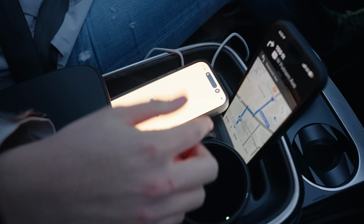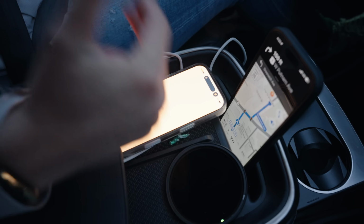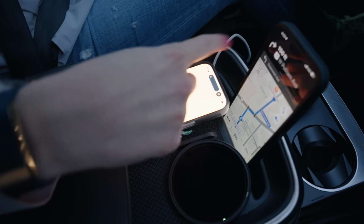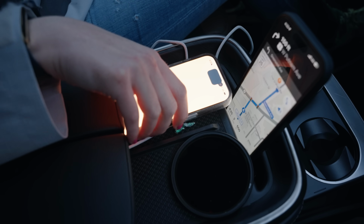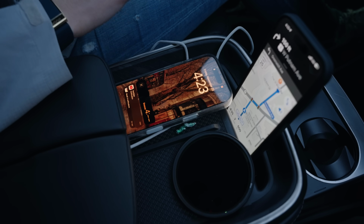This console is a wireless charger, but it also is constantly opening up the wallet app on our phones. Like we've tried it now with 2 different phones here, and both of them have the wallet app just continuously open. It's a little annoying.